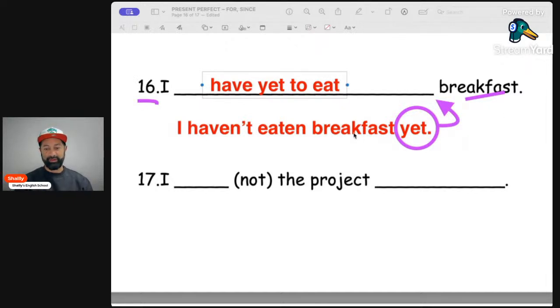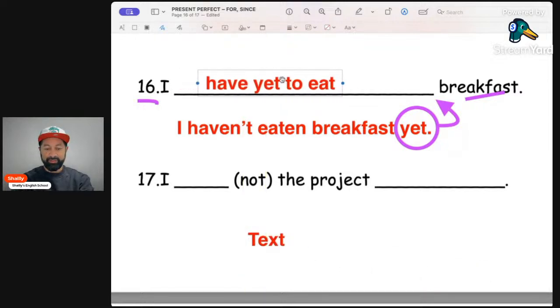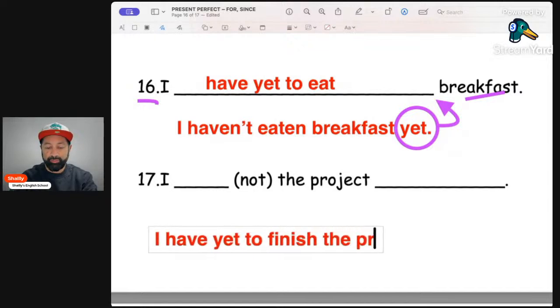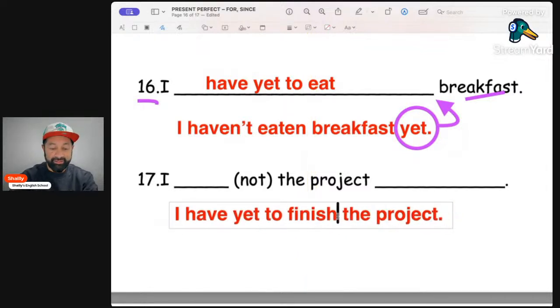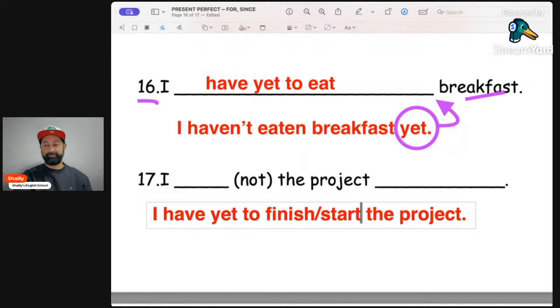Who can finish that one? There we go. I haven't completed the project yet. Yeah, it's a really complex word, Paramesh. So the same thing we could say, just as we used here, you could say, I have yet to finish the project. I've yet to finish the project. I've yet to start the project. Same meaning.